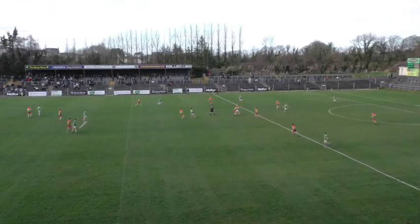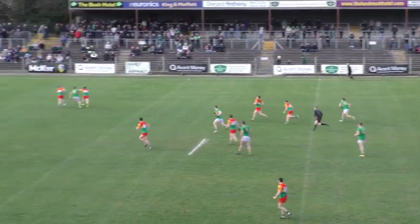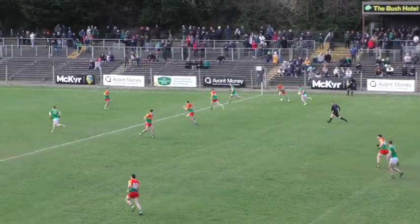That's how prolific he's been, but a lot of them have been fairly soft enough frees, you could say, from a Leitrim perspective to give away. They've got their kick out away. In fairness to Darragh Maxwell, where his handling has looked a little bit suspect, his kick outs have been excellent today. Shane Quinn was the man who took that kick out from them.